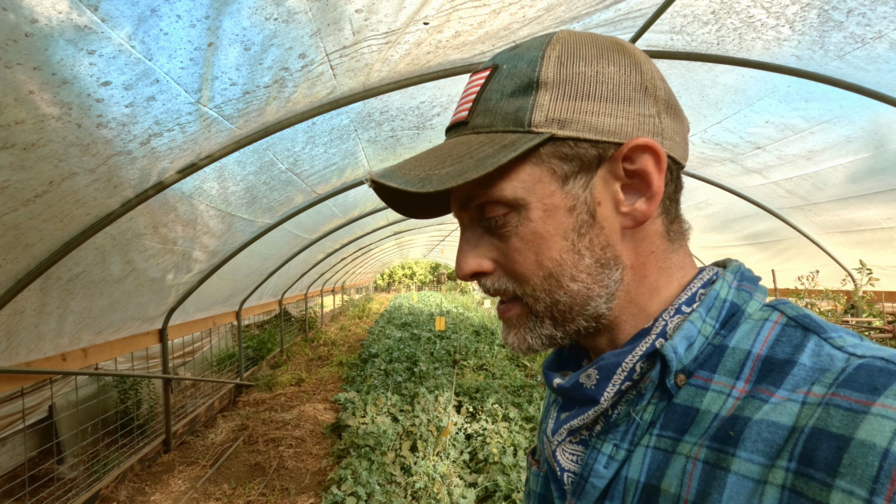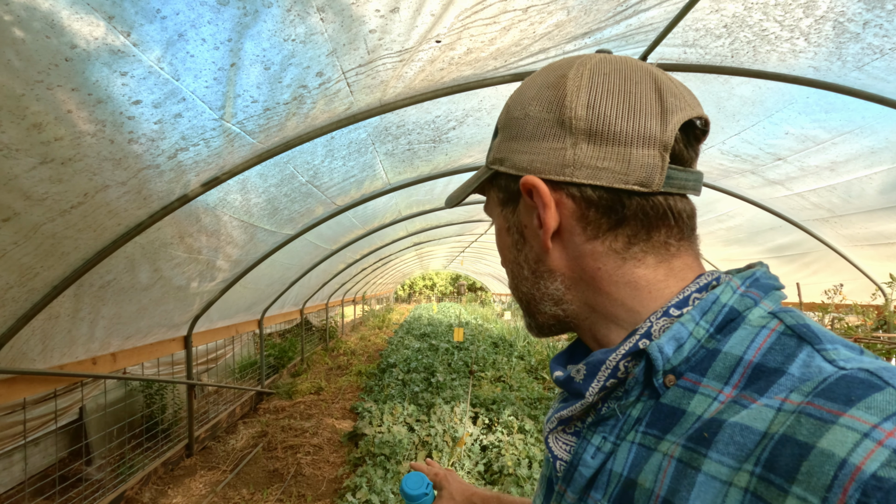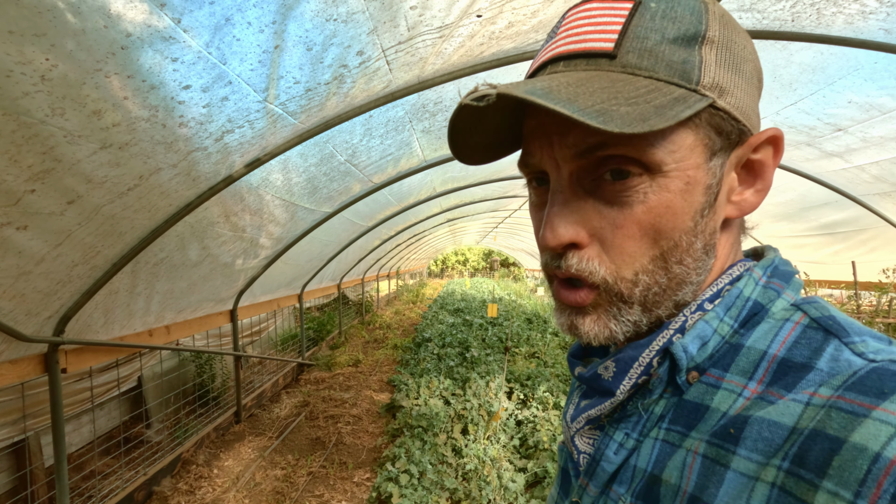So we're in the garden and it's time to harvest a few things. It's time to harvest our potatoes for one thing. They've died back. Almost everything's on the ground. There's a few that have some stems up in the air. Those I may skip or I may just harvest them anyway.